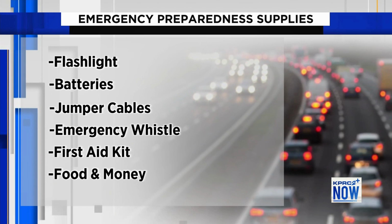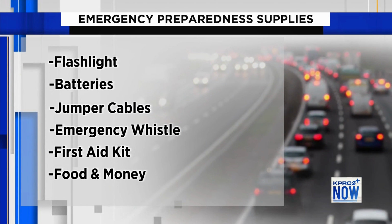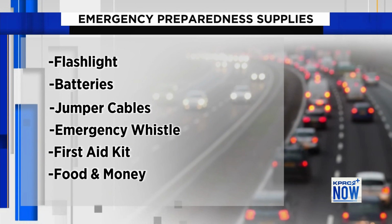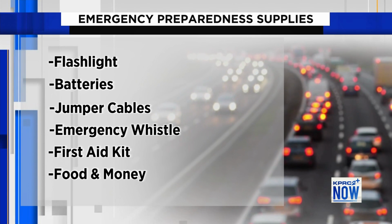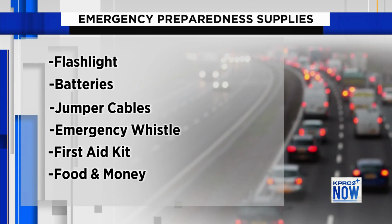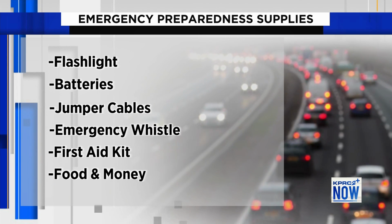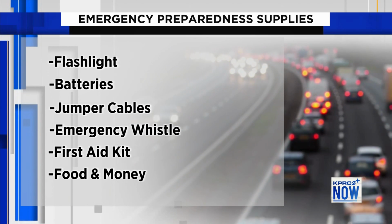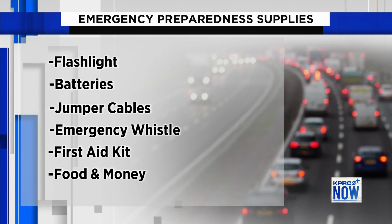Batteries. We know batteries are helpful for any type of electronics you have in the car. And nowadays we all have iPhones, so a portable charger would be helpful. Jumper cables, of course, you can't go without those. An emergency whistle. Imagine if the lights go out or if there's flooding, having that whistle can be very helpful for first responders to find you. A first aid kit is always very important.